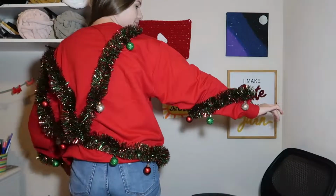And I'm gonna turn around really quick so you guys can see the back. It's basically just the same, but without the lights, because of course there weren't enough lights for all of this. And I did buy those jingle bells. I'm not gonna use them because I feel like this makes enough noise already and the jingle bells would just be annoying, so I probably shouldn't have even bought those.